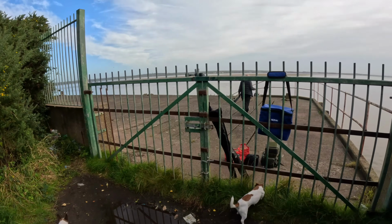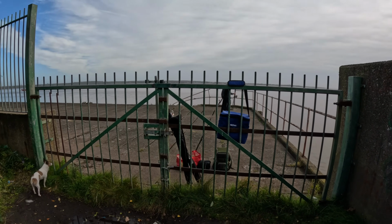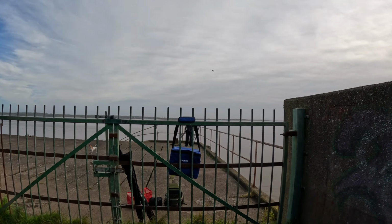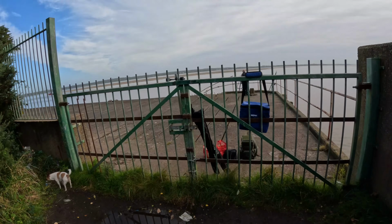Right guys, just something to be aware of when you're getting down to this platform. There is a gate there in your way, so you've got to get all your kit and yourself over it, but not too big of a deal, is it? I'm going to take a run from up there all the way down here and hop, skip and jump straight over the top of that, and hopefully not impale myself on those spikes. I'll see you when I'm over there when we get kitted up.